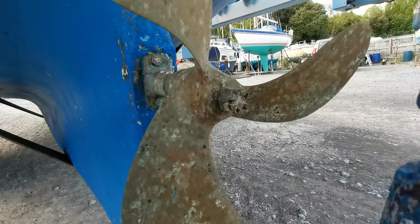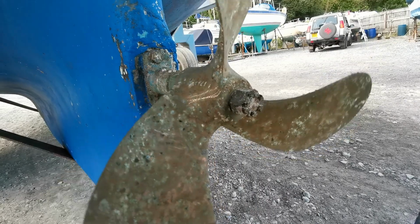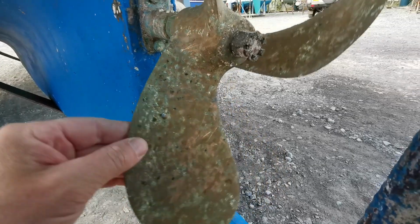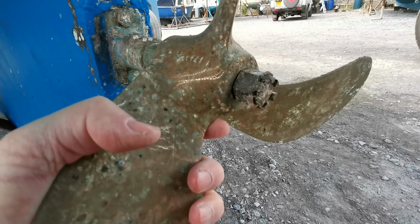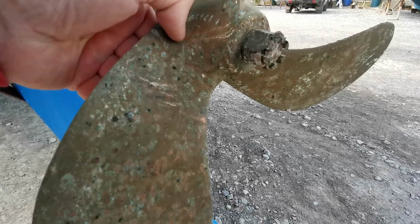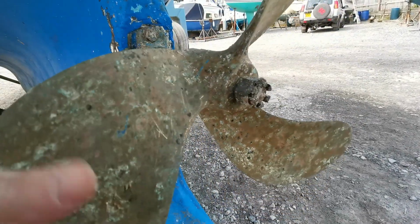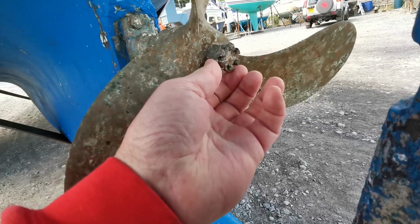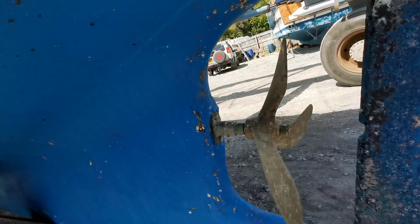Okay, so post washdown, this is what we're looking at here. So there's no resistance there at all. And I do believe that if I slacken that bolt off, I would probably be able to take the whole damn thing off. If I've got the kit, I might even do that. But let's have a look at the rest of her.